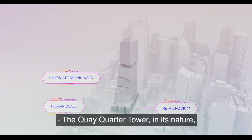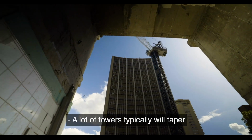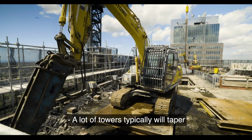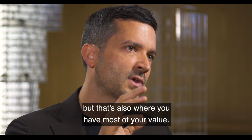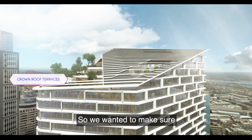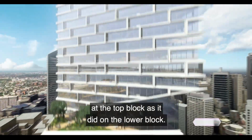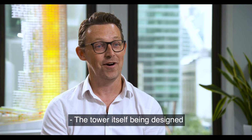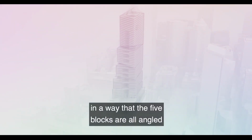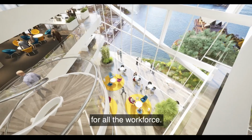The Quay Tower in its nature is a very unique and complex build. A lot of towers typically will taper or get a lot smaller as the building ascends, but that's also where you have most of your value. So we wanted to make sure that the building had as many square meters at the top block as it did on the lower block. The tower itself being designed in a way that the 5 blocks are all angled to create that expansive harbour view for all the workforce.